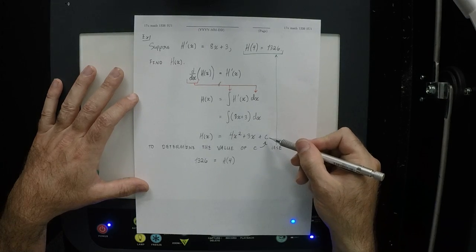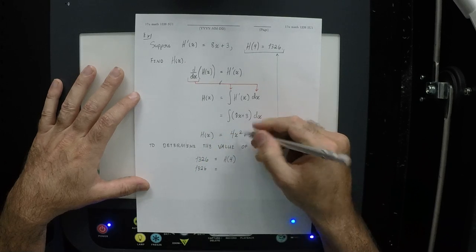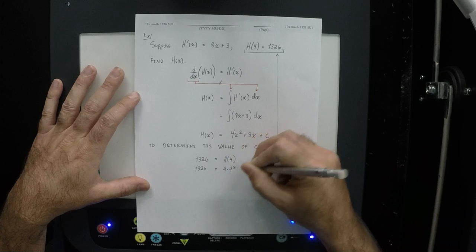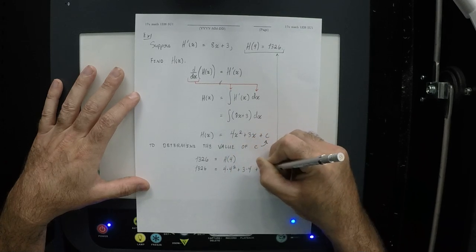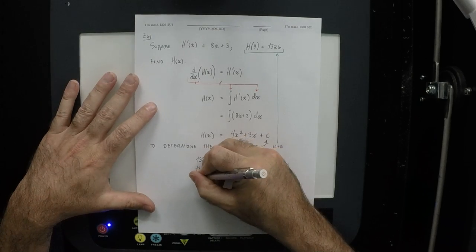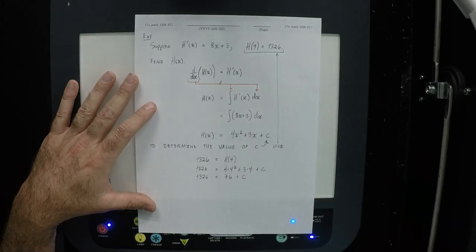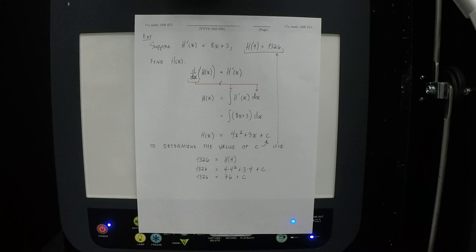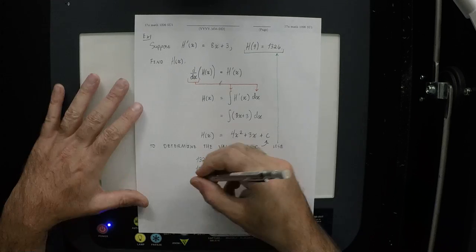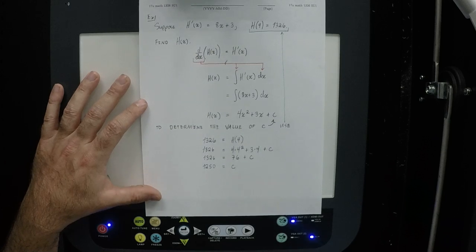Well, we have a formula for h. So we could say that 1326 should be equal to 4 multiplied by 4 squared plus 3 multiplied by 4 plus c. And then that's a calculator thing there for me. So 4 times 4 squared plus 3 times 4, that's 76. So 1326 is 76 plus c. And then we can subtract 76 from both sides. 1250 is c. Therefore, what's the answer to the question?